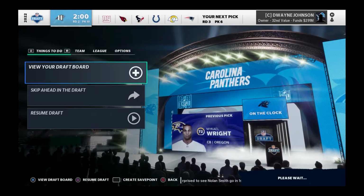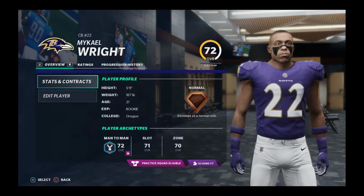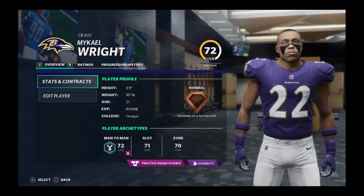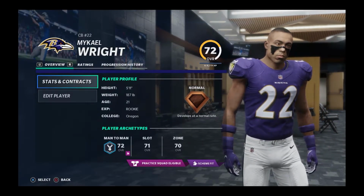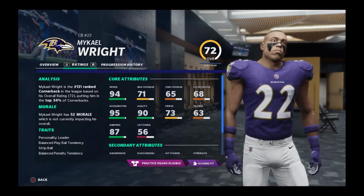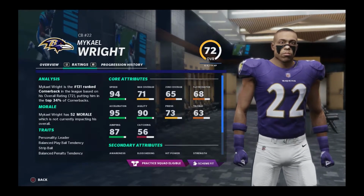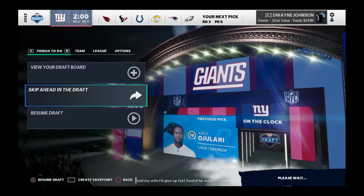With the 41st pick, the Baltimore Ravens select Mykael Wright, another cornerback, this time out of Oregon. So 3 spots later, the Ravens go with the Oregon 5'11 corner, who is a good man coverage corner. He's got 71 man coverage, so a little bit better traits off the rip from Mullen. So you have to see, do you think we took the better of the two corners?